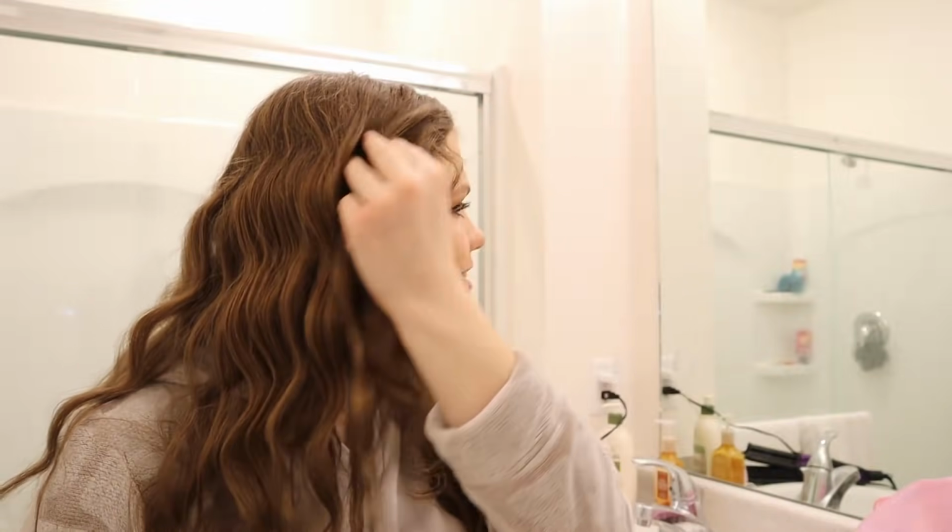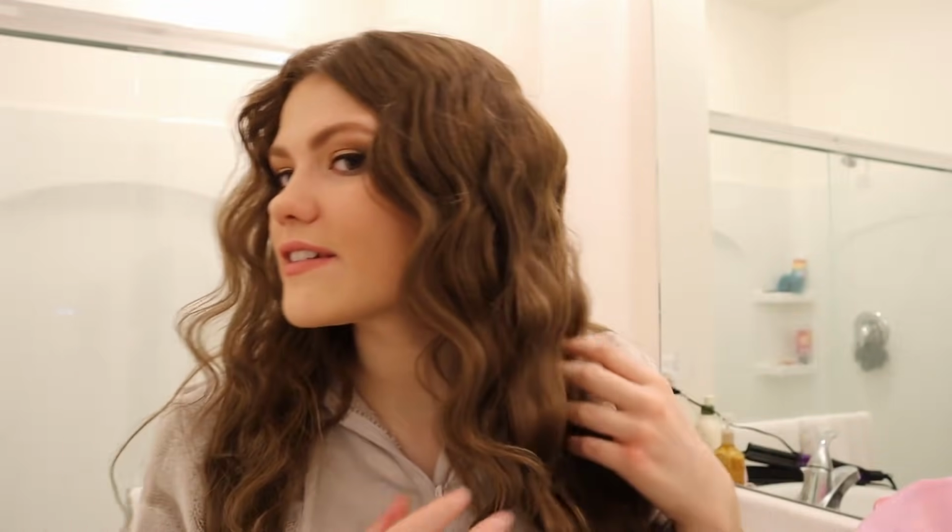And my hair is not perfect, I didn't do this perfect. You could definitely see some spots where I kind of messed up, like right here. This is way poofy compared to this side. Oh my gosh, yeah, I need some help. And then there's some areas where the waves aren't perfect, but you know what, no one's gonna be looking too close, right?